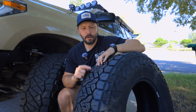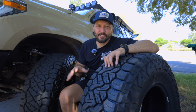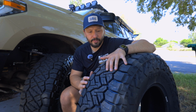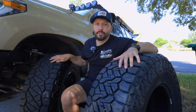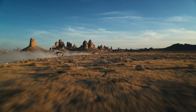I like to think of the RECON Grappler as a mix between the RIDGE Grappler and the Toyo Open Country AT3s, somewhere in between that. Nitto and Toyo are the same company, so a lot of that technology is most likely in this one right here. This one is a little less aggressive than this one, aiming a little bit more towards the overland crowd.